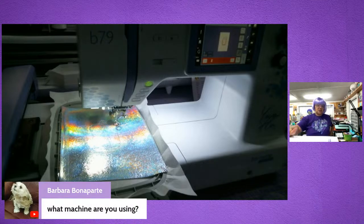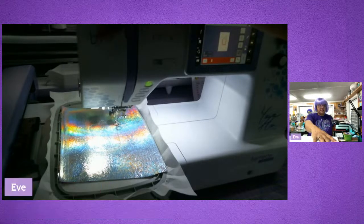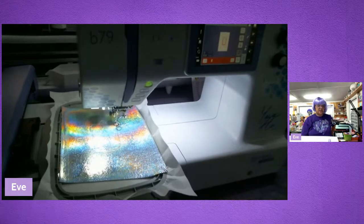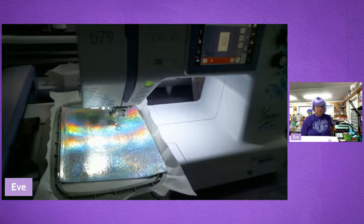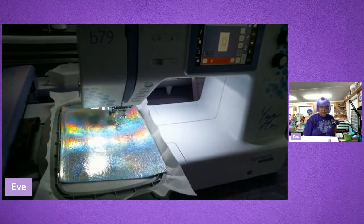So this is the Bernina B79. And it is a Yaya Han edition of this embroidery machine. Embroidery sewing combination machine. All right.